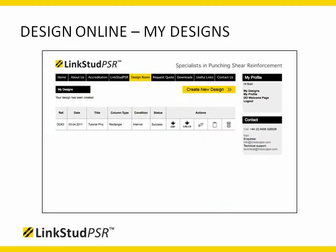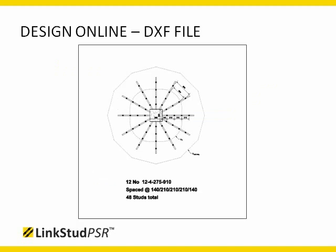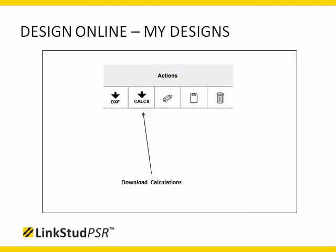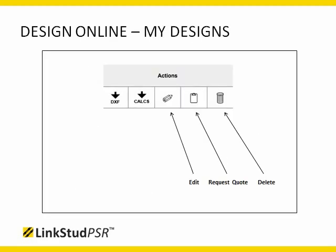In this area, all the individual users' designs are saved and listed with full reference information, including the date of design, the title of the design, and the column condition. Users are also provided with a range of actions, the first of which is to request a download of the DXF file containing the design drawing. The second option allows users to download the full calculations related to the design, which are provided in a PDF file. The third, fourth and fifth options allow users to edit the design, request a quote from LinkStud PSR, or to delete the design respectively.